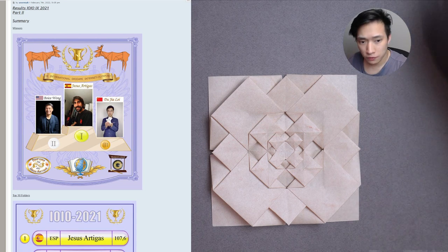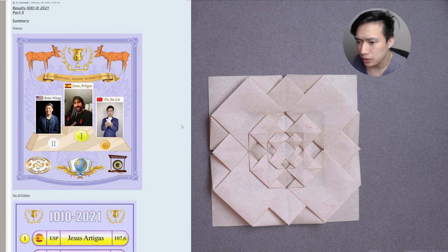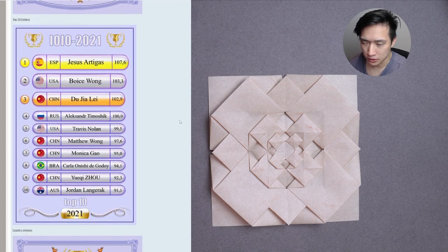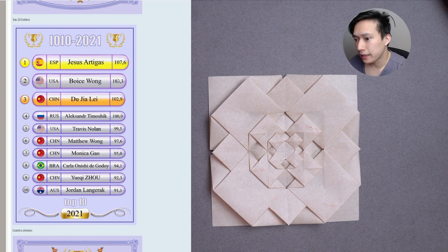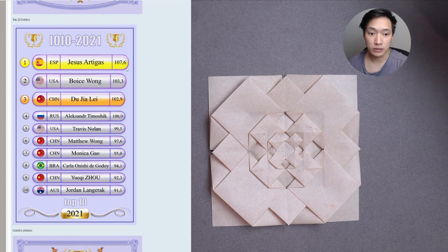Now, for those who aren't familiar with IOIO, let me explain a little bit on how it works. And we can kind of see how it works based on the judging score here. So this is the top 10, which are kind of the winners, as well as 1, 2, and 3 being gold, silver, and bronze winners. And you can see that we have point totals. Those point totals come from the 11 different tasks that we are assigned in round 2.